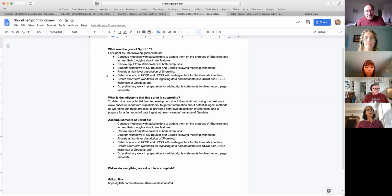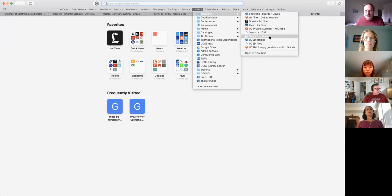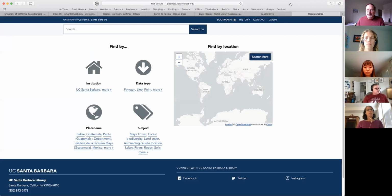The next one is to determine who at UC Santa Barbara and UC San Diego will create graphics for the geodata interface. There are various aspects. If I could just quickly pull up Santa Barbara. So right now, in Santa Barbara, this is just drawing upon the basic UC Santa Barbara look and feel. So there's nothing here that indicates the library. There's nothing here that indicates geodata. And this is also the UC Santa Barbara library, an older version of the footer. So at some point we will need to have some library branding, some geodata branding, and this bottom footer needs to match our other library branding.